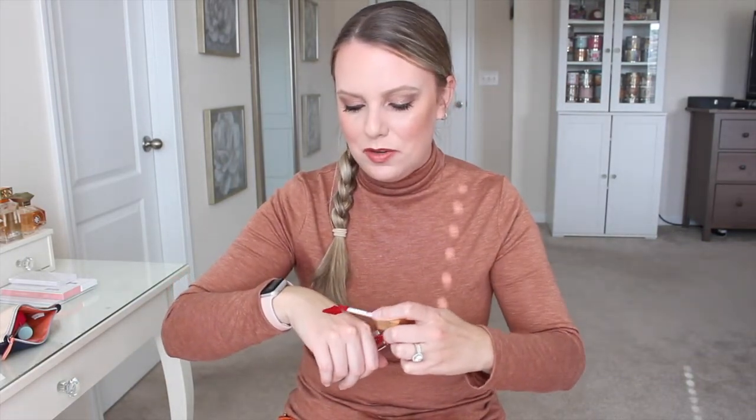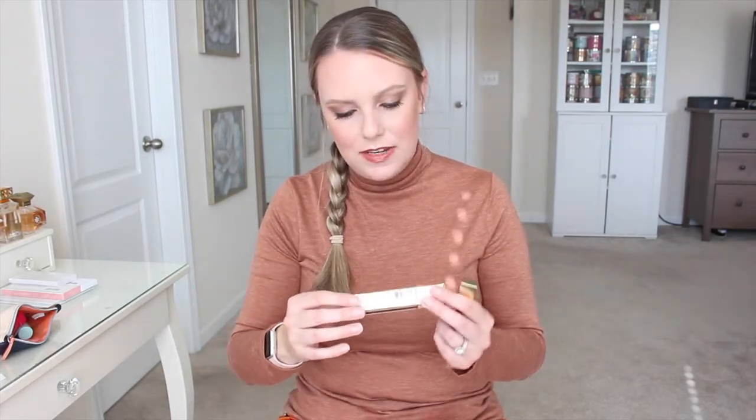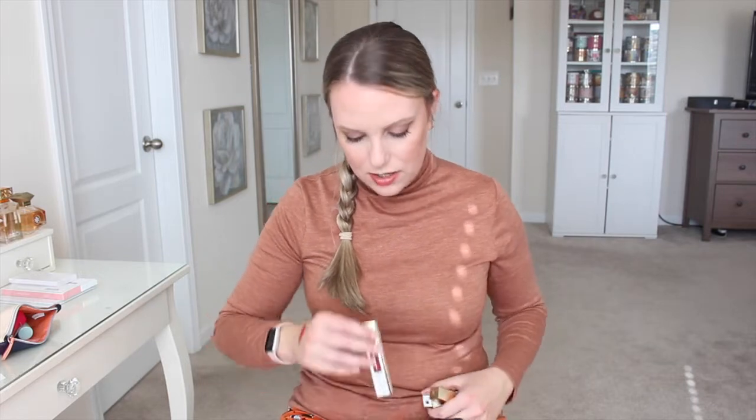This one is a beautiful red. These seem very thin, which is nice because then they don't feel cakey on the lips. So I'll be excited to try those on my lips. It looks like Tiffany is more of a brown color, and then, oh, maybe Cocoa's more of a brown. These colors do seem very similar.